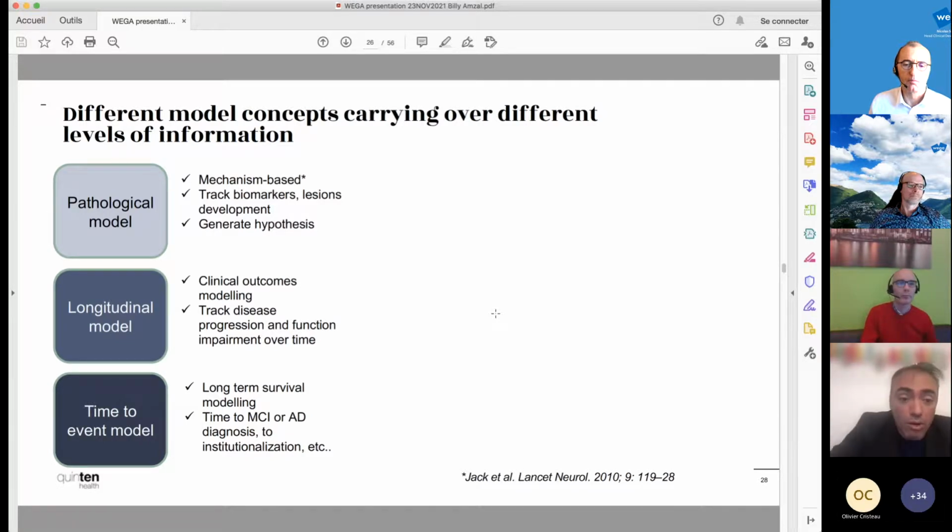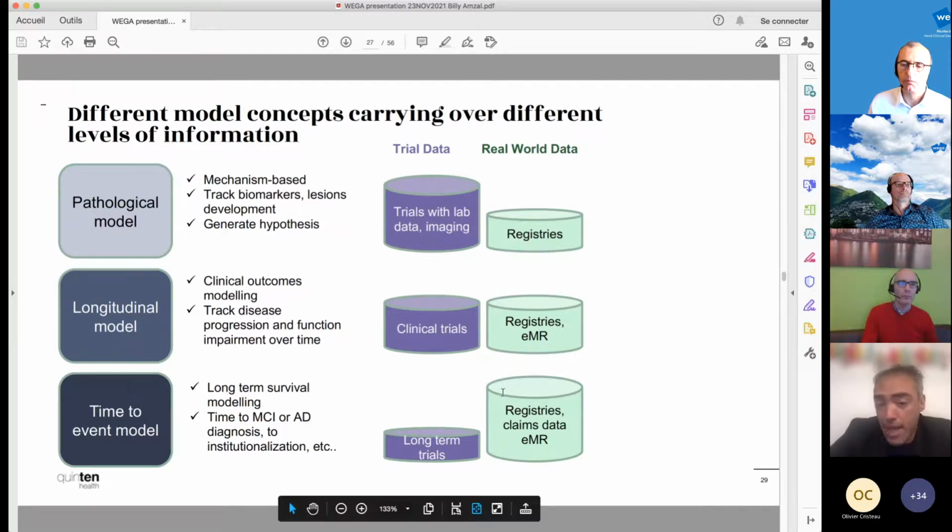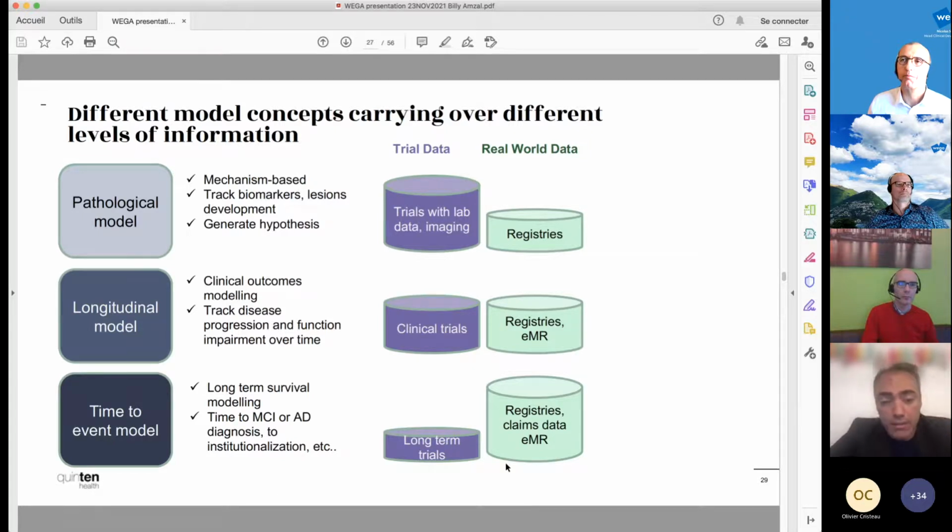It could also cover longitudinal modeling, tracking a score over time or a level of biomarkers over time from a statistical standpoint. And it could be at a larger scale, looking at time to event, so purely statistical survival analysis, typically used, for example, in the context of economic modeling and payer assessments. Those different models are typically fed by different data sources. There is more trial data when we speak about physiologically based models or pathological models, and they use more long-term real-world data when it comes to more statistical and less mechanistic models, especially for time to event, where the events of interest are risks or diagnoses, like dementia diagnosis or severe diagnosis, that could be captured by real-world data, like claims databases, for example.